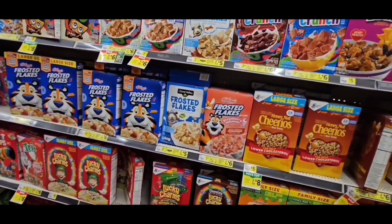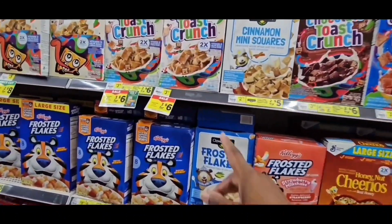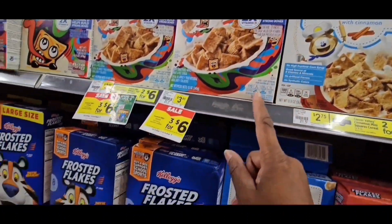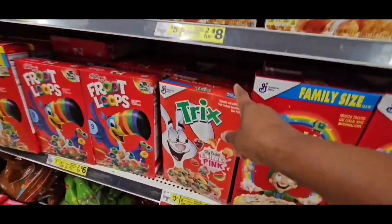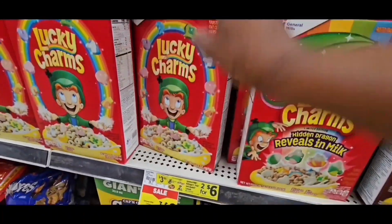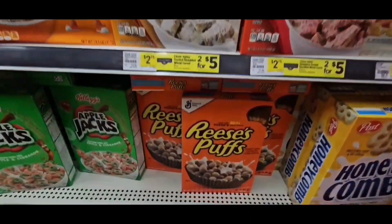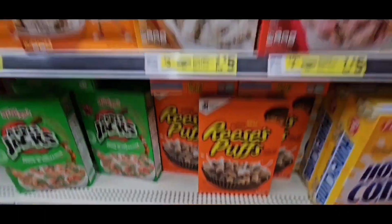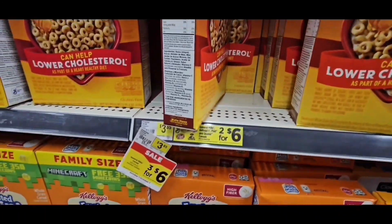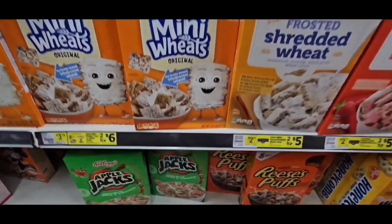Okay guys, our next any day deal is going to be on the cereal. They are 3 for $6. You can grab 3 for $6 Cinnamon Toast Crunch. You can grab 3 for $6 Trix. 3 for $6 Lucky Charms. 3 for $6 Reese's. And 3 for $6 Cheerios. So I'm going to grab 3 boxes.